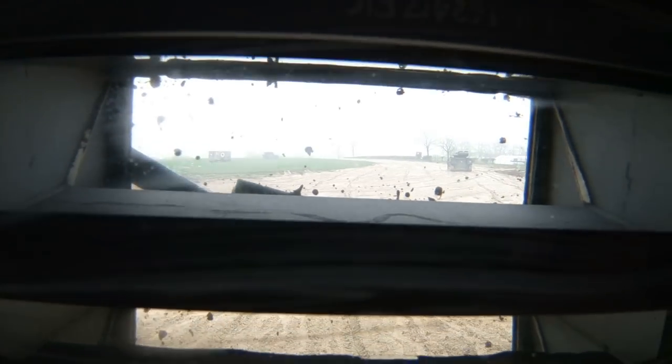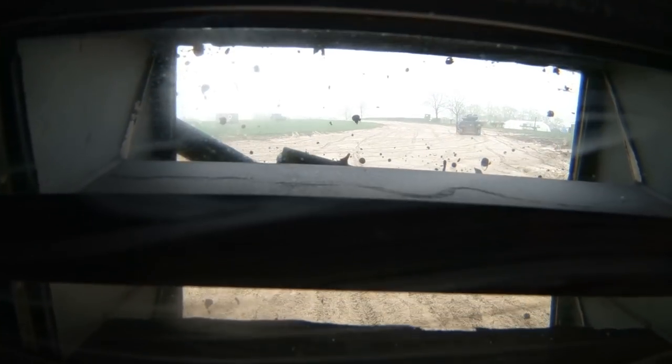So you're totally reliant really on the navigator to tell you where to go, and we just parked it up. And we didn't do too bad a job. But yeah, very limited visibility with the hatch down.